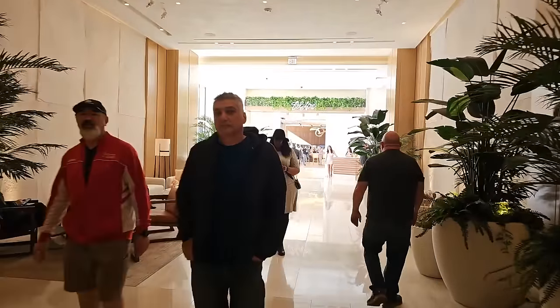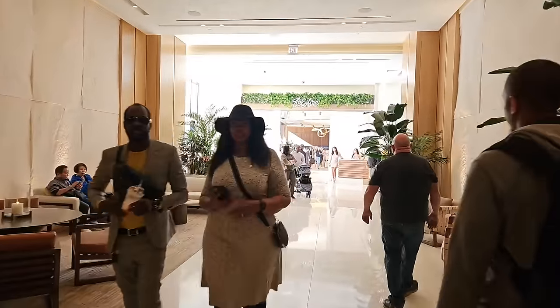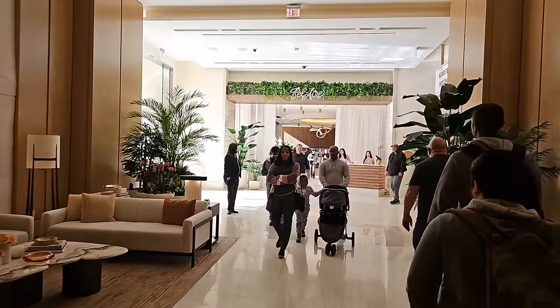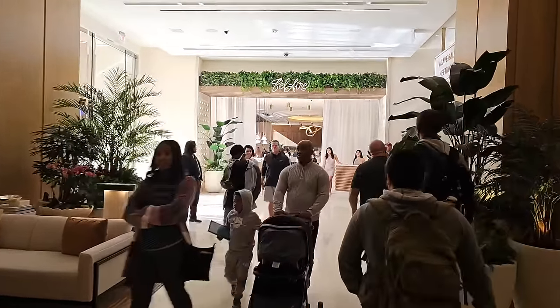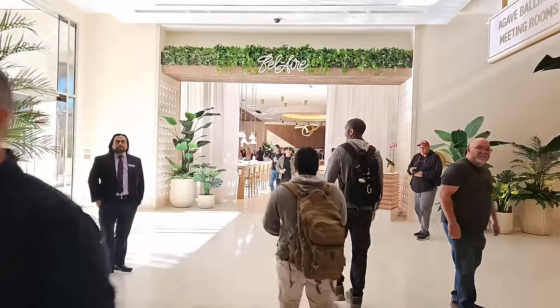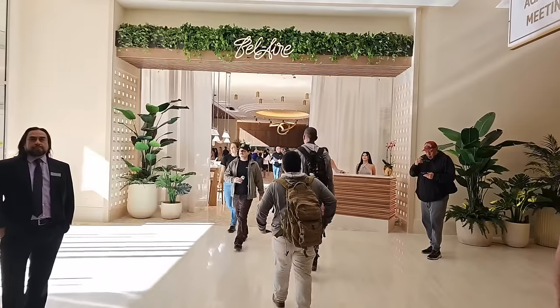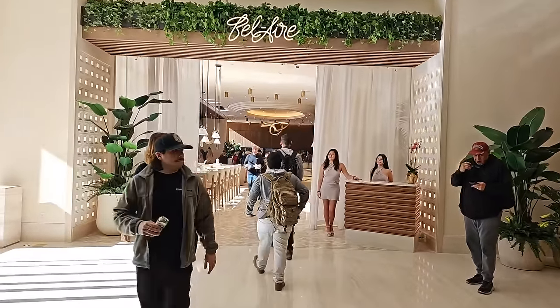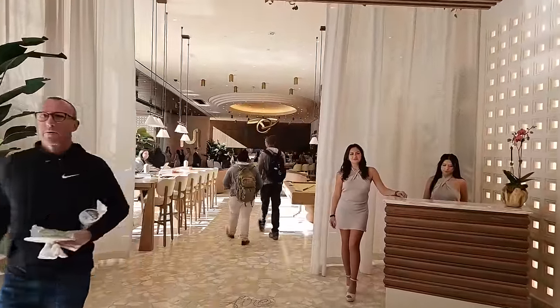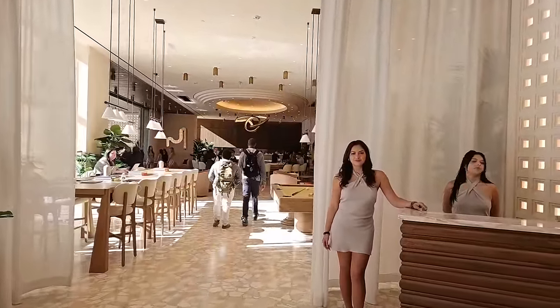If you're just joining us, we are at the new Durango Casino in Las Vegas. It opened 2 hours ago. We're heading over to the swimming pool area. Take a look. This is the Bel Air Lounge. It looks like a beautiful lounge area, high upscale.